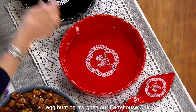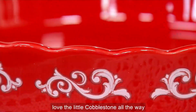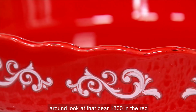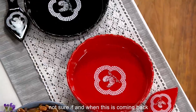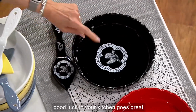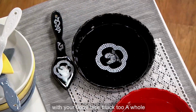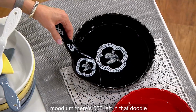Oh my gosh, our farmhouse chic pattern right there. So there's the red. Love the little cobblestone all the way around. Look at that, 1,300 in the red Doodle Doo. Not sure if and when this is coming back. Exactly. And then the black. I love, love, love. So good luck in your kitchen. Goes great with your floral lace black too. A whole mood. There's 500 left in that Doodle Doo black.